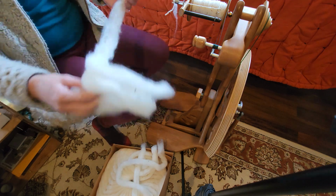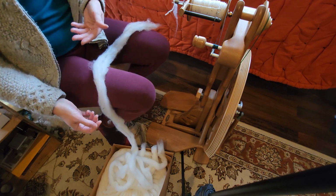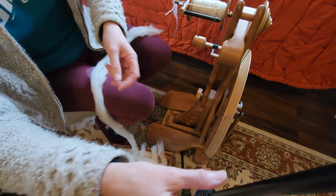So anyway, I thought that would help. It's really hard to show it, and if you're new to spinning, you may not realize that there's twists building up behind your hand just naturally from the fiber. Okay, I'm gonna spin a little bit of this for you all.